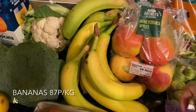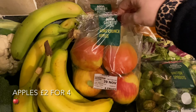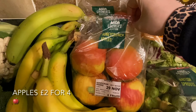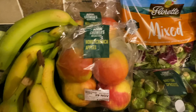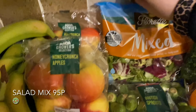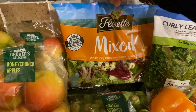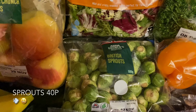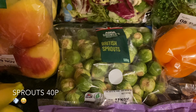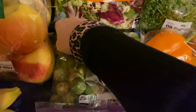Some bananas. These are just loose bananas, and these are the apples that I've been loving. Now, if you haven't tried Honey Crunch apples, please do give them a go if you can get them. They are beautiful. They're a sort of cross between an apple and a pear. I think they're lovely. A bag of mixed salad, because it goes with everything. And some Brussels sprouts. I did order Brussels sprouts from Sainsbury's, but I ordered one. Can you believe that? So I found these on offer in Asda, and they're only 40p for this big bag, but they will need used up fairly soon.